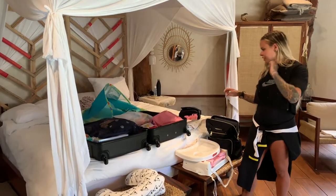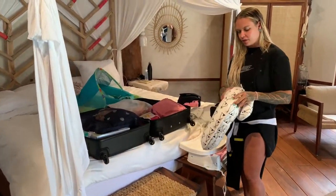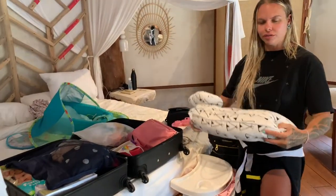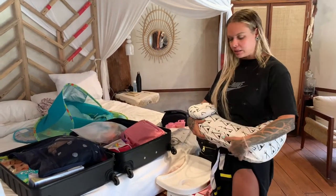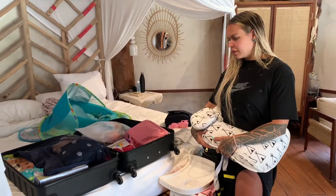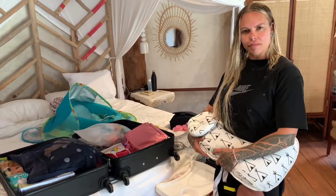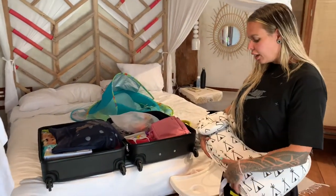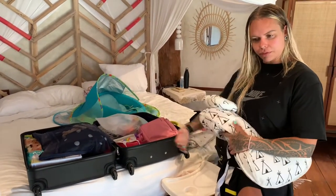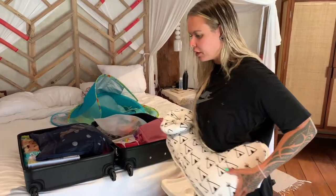So first, let's talk about the pillow. The pillow is very important to travel with, because the baby is going to be in your lap, if it's the case. This plane has no bassinet. I know some planes do have bassinets, but this one doesn't, it was American Airlines. So this is great to help you carry her while she's sleeping on your lap, to be more comfortable.